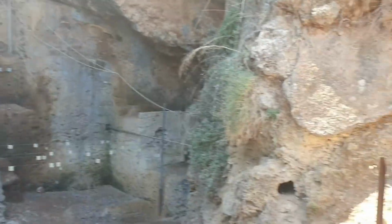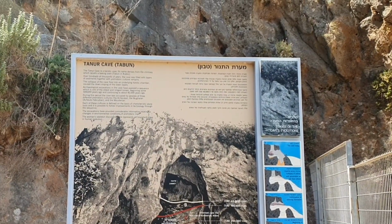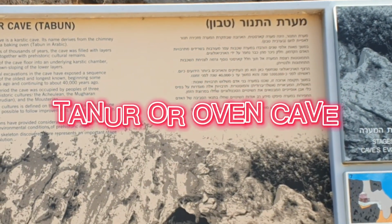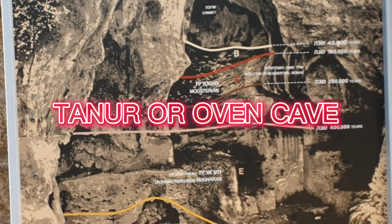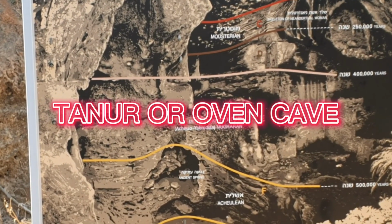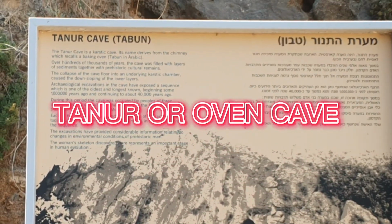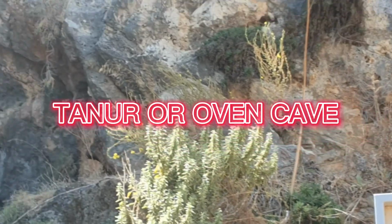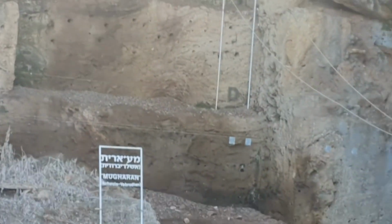A steep hill leads to Tanur Cave. This is the Tanur Cave. And from the top, there is a superb observation point overlooking the whole area. Most exciting is a natural phenomenon you can view called Finger Cliff or Matsok Etzba. Long ago, the cliff and the cave were joined, and together they formed a gigantic underwater reef.